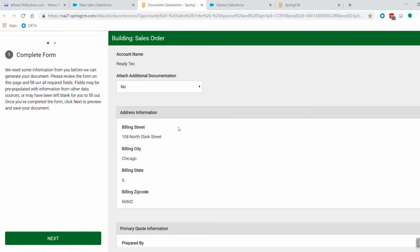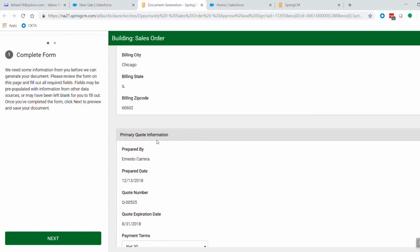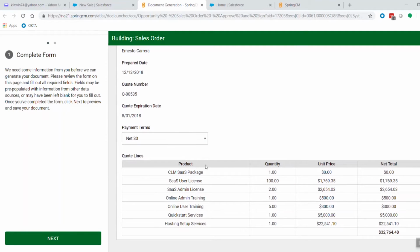And what you can see here is that it actually dynamically pulled data from Salesforce in here, and you can see the address information is pre-populated, the primary quote information is pre-populated, as well as the quote lines.